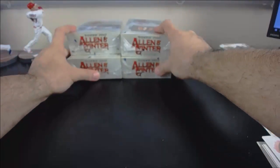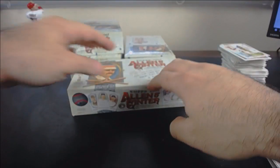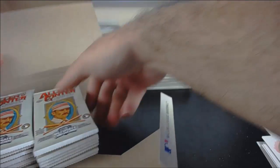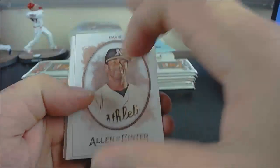We can pull an auto booklet. Those are always nice. It's not a guarantee, obviously. Those are about every 1 in 7, 8, 9, 10 cases. Yeah, they're hard to hit, man. I've only seen 2 autos out of 15 cases, 180 box toppers. So they're like maybe 1 in 100 or maybe even more. But pretty rough. Not much variation beyond just the base box toppers.